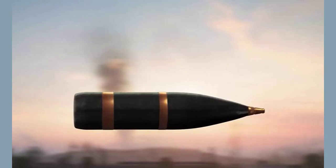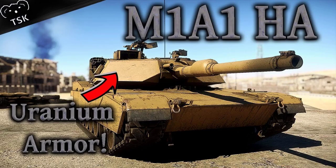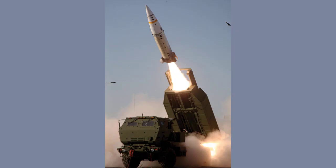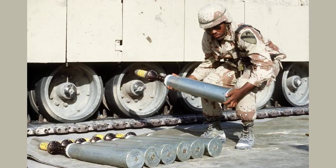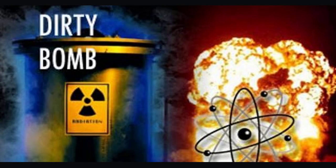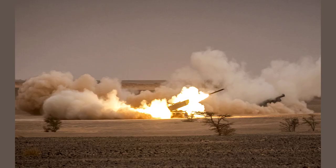What is depleted uranium? Depleted uranium is a byproduct of the process to create the rarer, enriched uranium used in nuclear fuel and weapons. Although far less powerful than enriched uranium and incapable of generating a nuclear reaction, depleted uranium is extremely dense, more dense than lead, a quality that makes it highly attractive as a projectile.